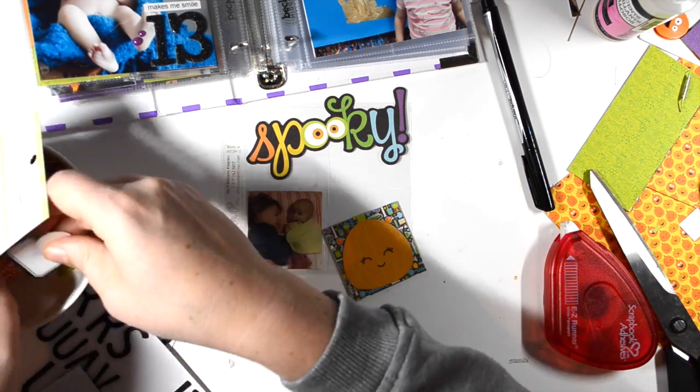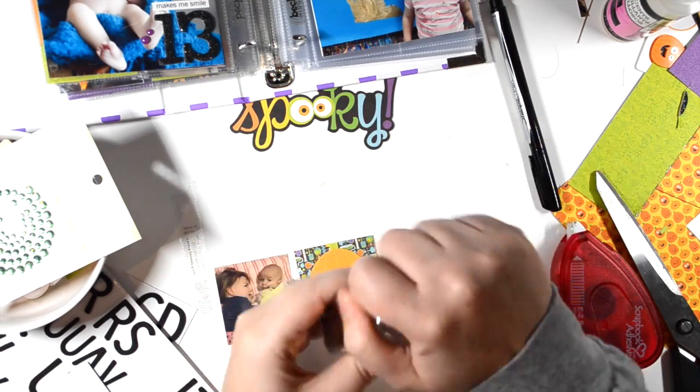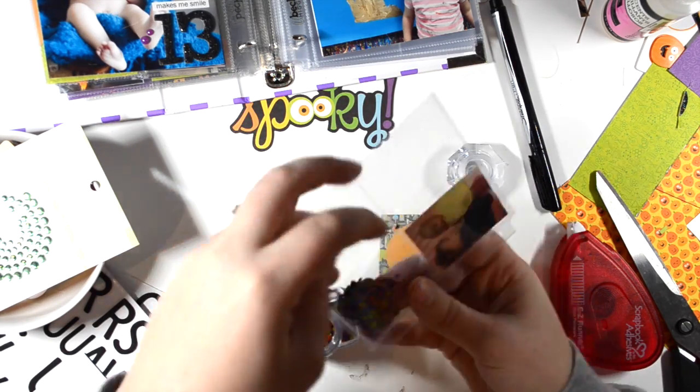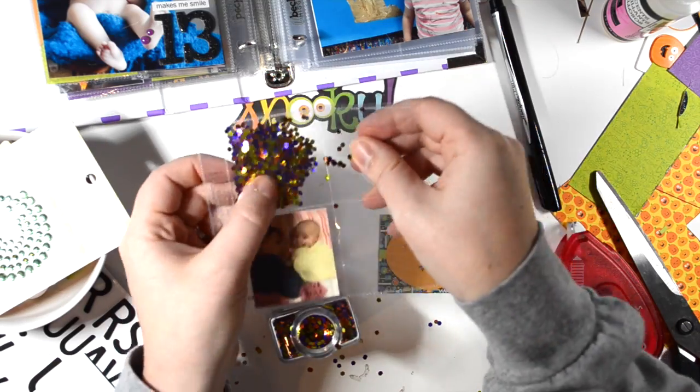So I just add the number 13 and a tiny word sticker that says "Make me smile" and some enamel dots. My mom had crocheted that hat, and yeah, it was pretty adorable. All right, so now we're on to the 14th.